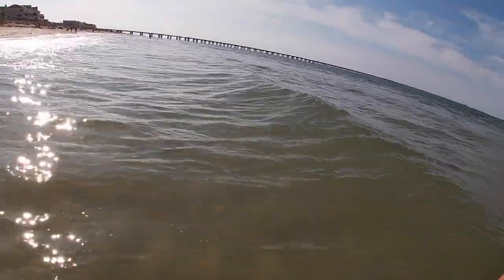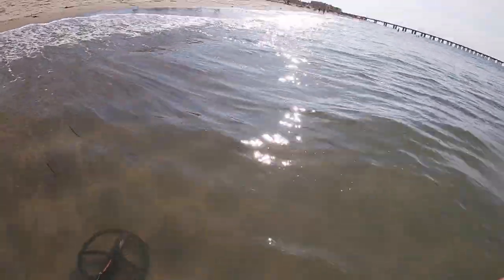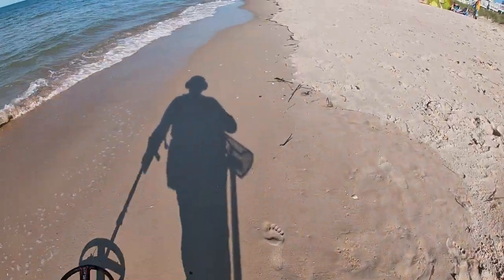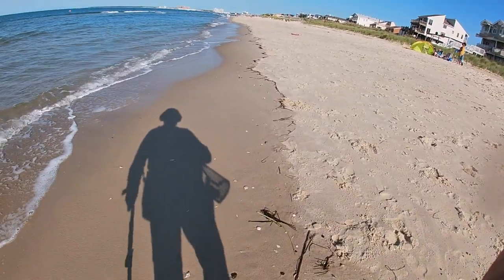Waves are starting to get a little rough now, but the tide's coming in. I think I'm gonna turn around and head back. Stand by. Well, I'm older today. 79 today.